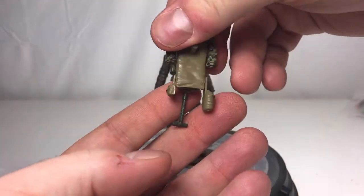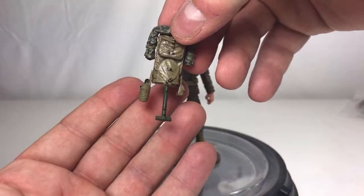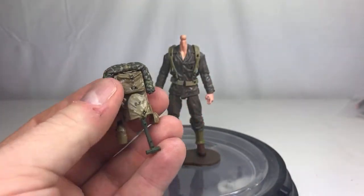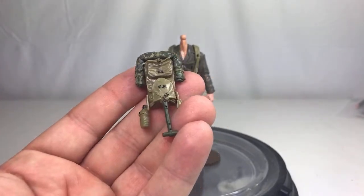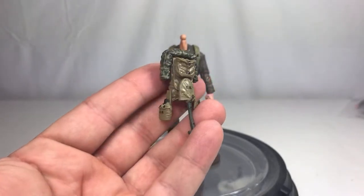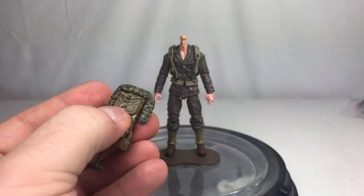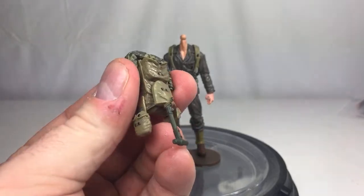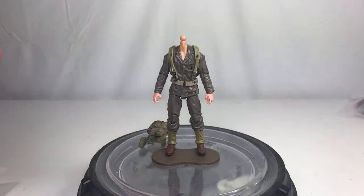So there we go. That's our backpack. Looks really good. I'm liking it quite a bit. Looks very nicely done. Very pleased with that. I'm probably going to glue everything just because I think it looks great like this. But that's a very well done backpack. Very well engineered. You don't technically have to use glue. Maybe the shovel might be the weak link here when it comes to things popping off. But overall, very nice backpack.